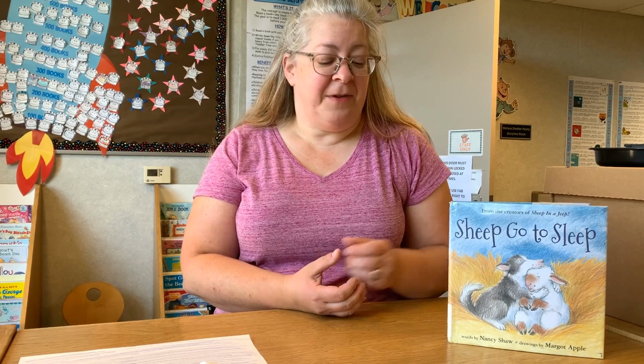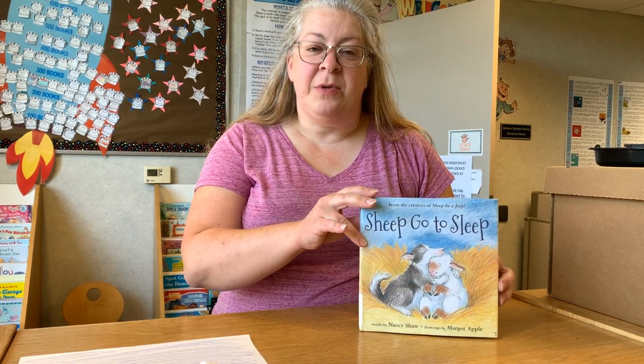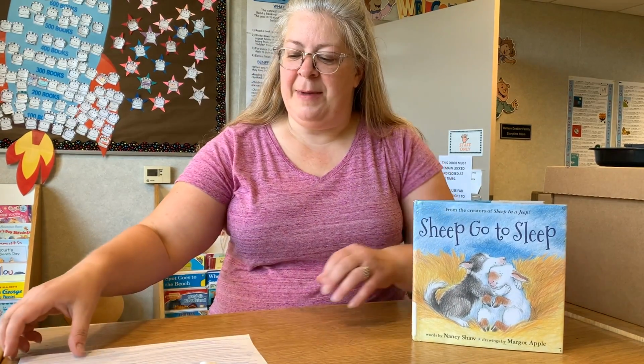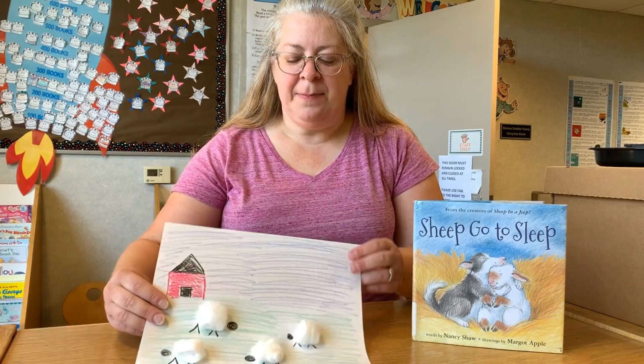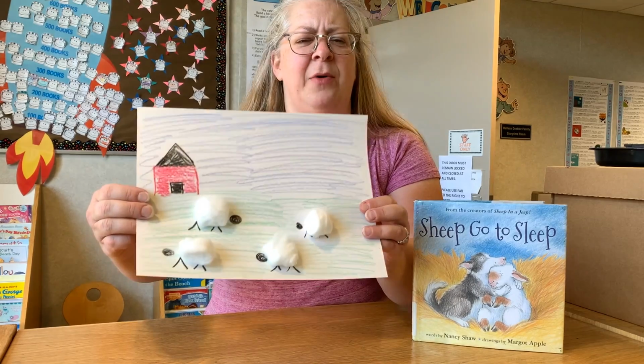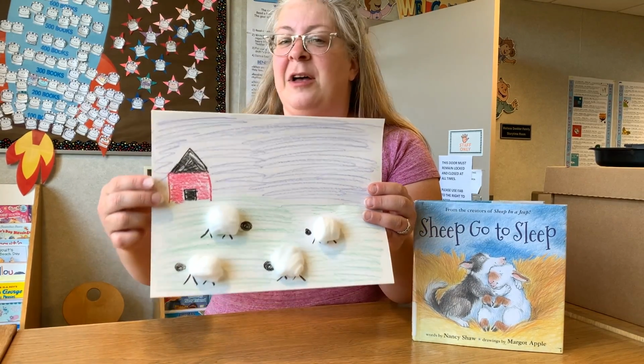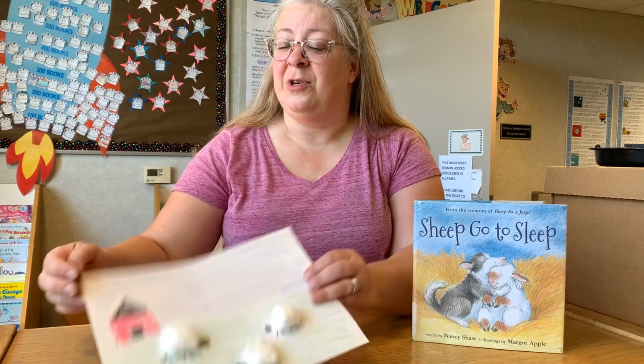I have got a story I would like to share with you, one of my favorite stories, which is called Sheep Go to Sleep. And after we do the story, I've got a craft to show you how to make. We are going to make sheep on a piece of paper using some cotton balls. So they're not woolly sheep, they're cottony sheep, but it's a really fun craft to do. I'll show you how to do that as soon as we're finished with the story.